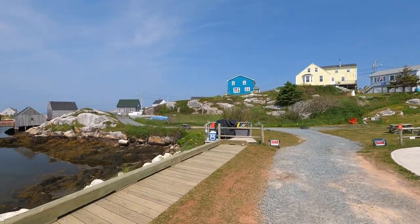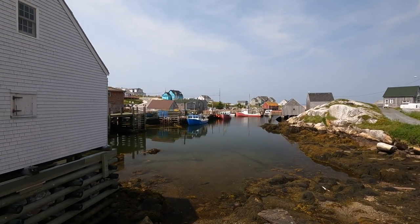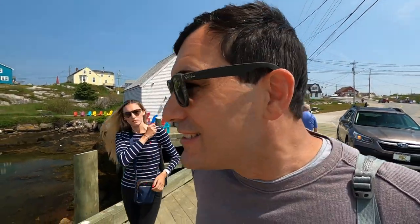All right, this is what we're looking for. Not this, this is the cove, but that looks very, as they would say, picturesque. So Julia gets to carry the tripod. I get to carry the backpack.